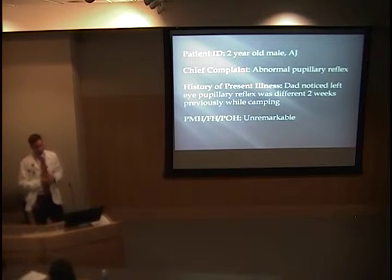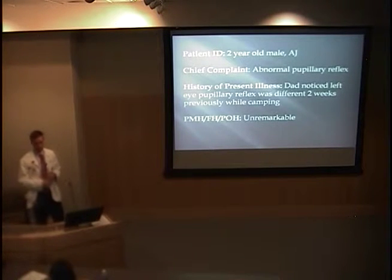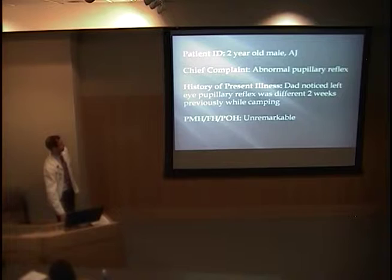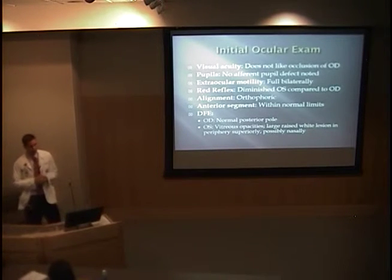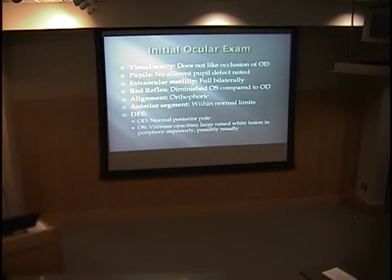So of note, past medical history for this two-year-old boy, he had a normal birth history. He was a full-term boy with no complications at birth. He was a normal weight. Family history was negative for vision loss at a young age, vision loss from glaucoma or any other causes, and he did not have a past ocular history, nor was he on any medications or have any allergies of note.